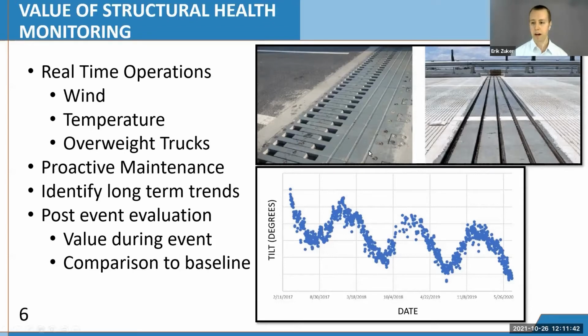We can use measurements ongoing on both the joints and bearings, so that our maintenance staff and even our biennial inspectors can be more proactive. And we can also look at identifying the long-term trends. The tilt plot below shows tilt in time series, and it's about 3 years' worth of data. We see not only large thermal swings due to annual thermal cycles, but also a general trend in one direction. And finally, for the conventional types of value, we can identify post-event evaluation. This means values experienced during the extreme event, as well as comparing the baseline data from before to the data shown afterwards.